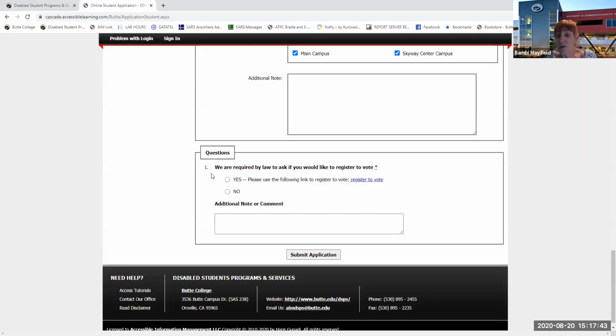One of the questions that you cannot skip is also required, and is the only actual question in this application: by law, our department is required to ask if you would like to register to vote. You need to respond either yes or no. You can ask a question in this initial note box down here. If you say yes, you can actually click on this link at the end of that statement, and this link that says register to vote will take you to the Secretary of State's website, and you will have the opportunity to fill out an online voter registration.